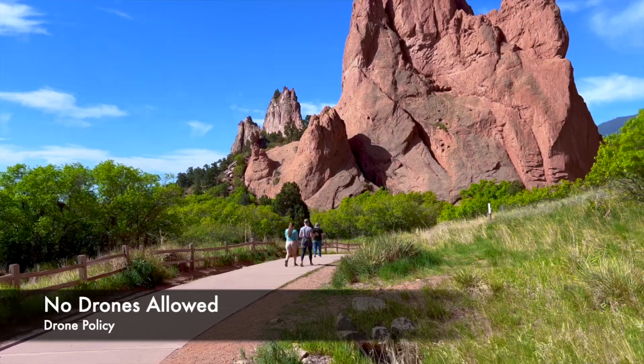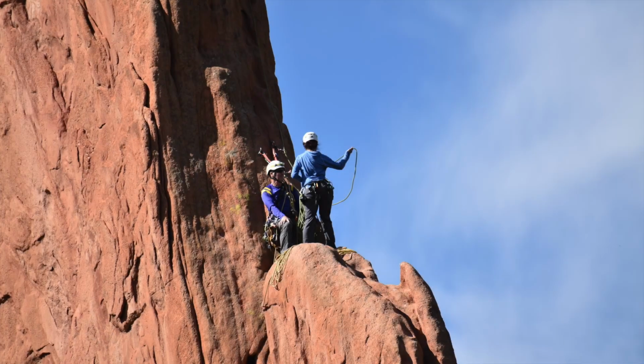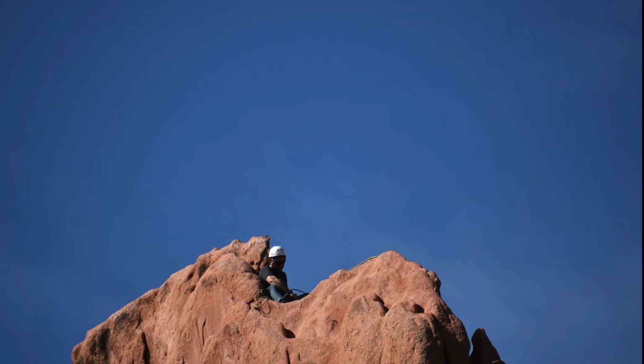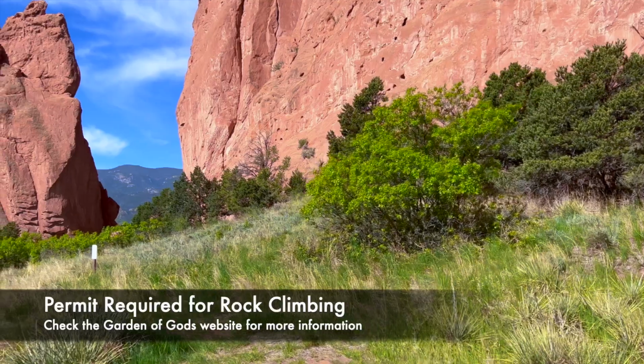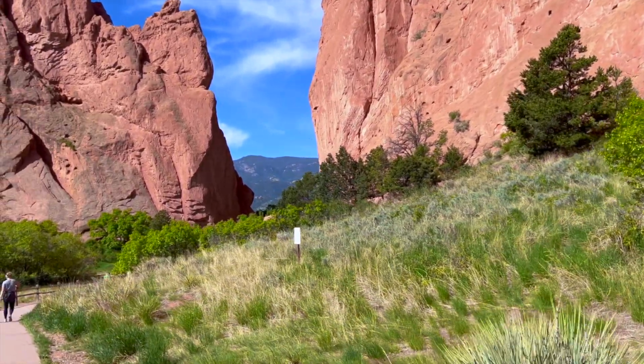We saw some hikers, some rock climbers along the way at the Garden of the Gods. I believe you need some permits, so make sure to check that on the website first.